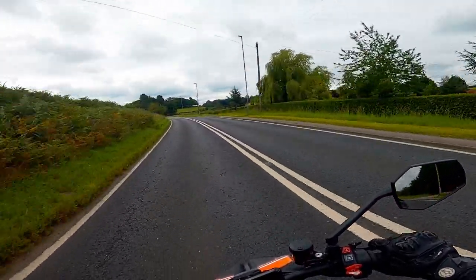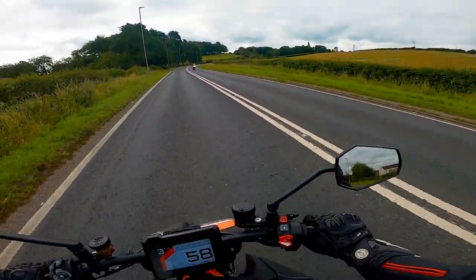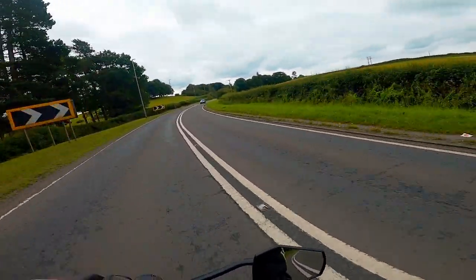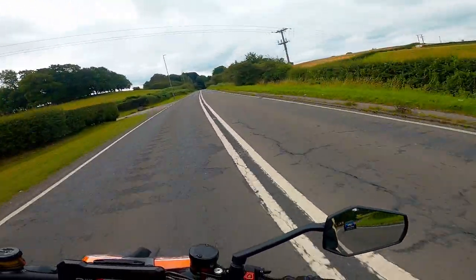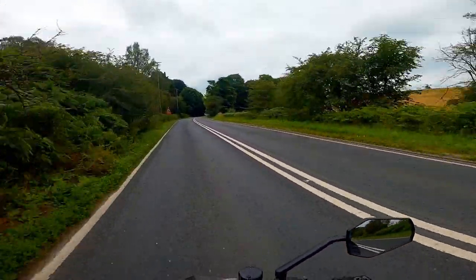The handling of this bike is a weak spot in my opinion. Everything else is pretty strong, but the handling of it is just not a confidence inspiring machine at all. I'm trying to give it a chance because I really want to love this, but I don't think I do.